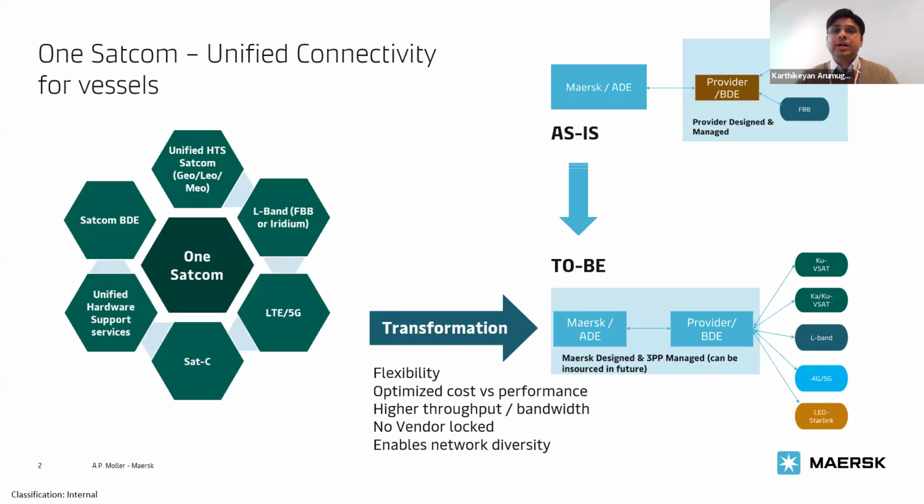It's a kind of a challenge, and that's where we changed the strategy, and we took an approach where we ourselves design the solution in terms of how we manage the connectivity as a platform, and also benefit by combining, or benefit to have multiple connectivity options, whether it is KU or KA or even LEO, irrespective of orbital or the band, we are able to achieve effective connectivity management on a single roof. That is how we took an approach where the One Satcom evolved.